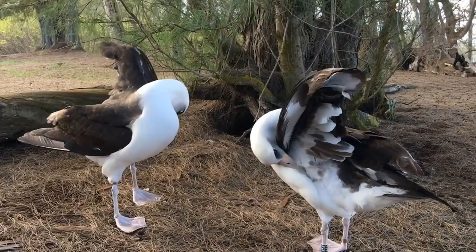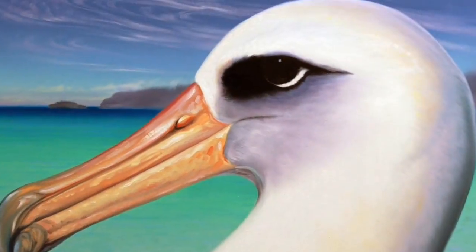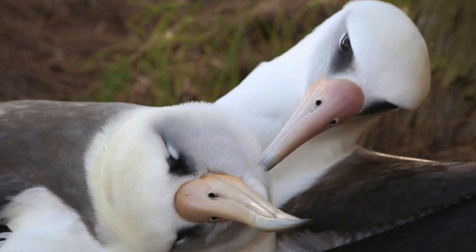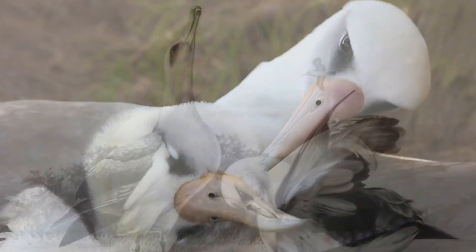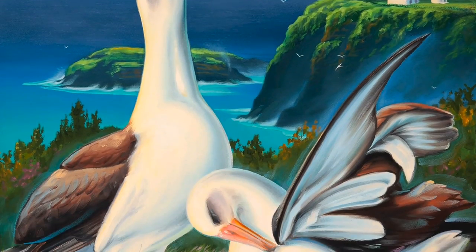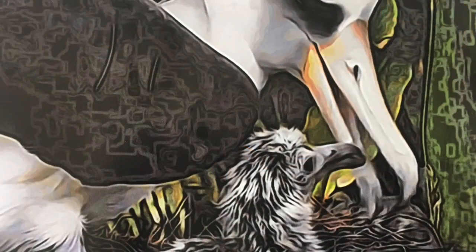One of my favorite parts of the Moli is the delicate fade of gray right below their eyes. It looks like they must have spent a lot of time putting on makeup each day. Now I'll show you how I go about drawing the Laysan albatross, known in Hawaiian as Moli.